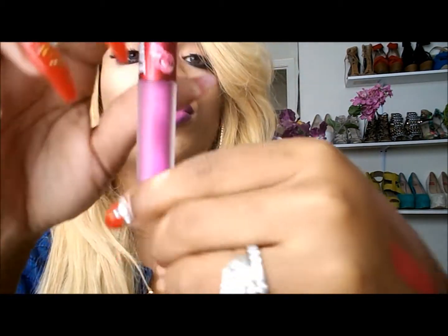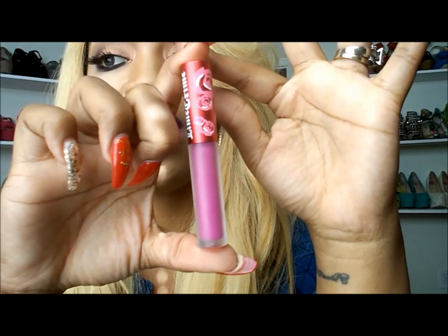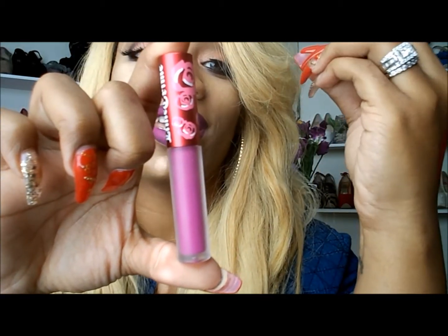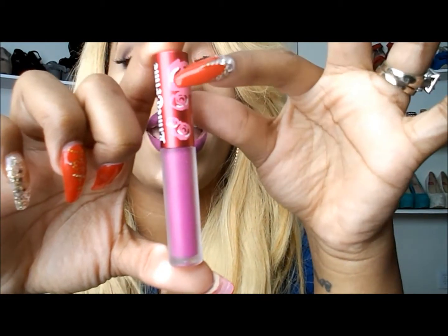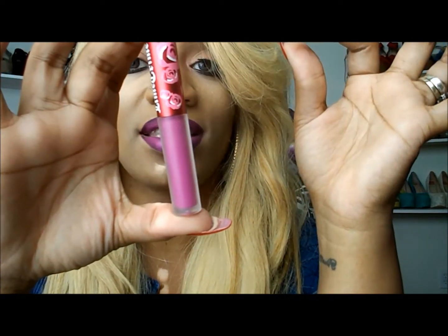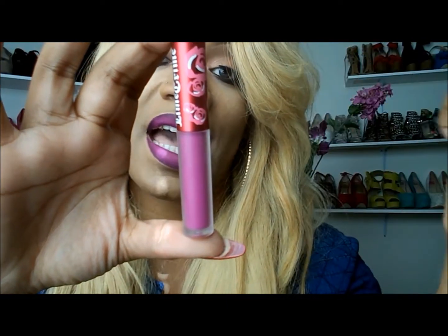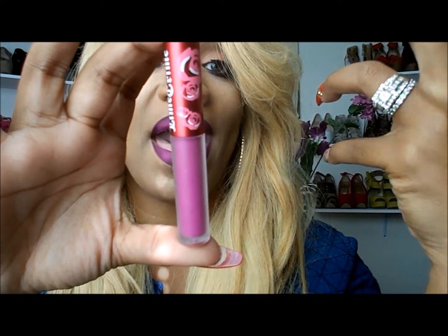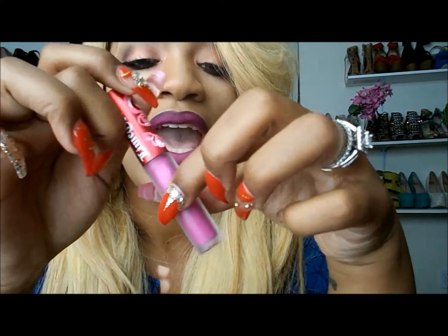This is Utopia from Lime Crime. Now, I am so obsessed. Lately, finally, makeup brands have started catching on, and they have started making liquid mattes. As I showed you guys in my last video, a liquid matte lipstick is basically a matte lipstick in a jar. And you really don't have to have a lip liner for it. And they do not move. And they are just perfect. And this is Utopia. It's very, very bright and pretty, but they just don't move.